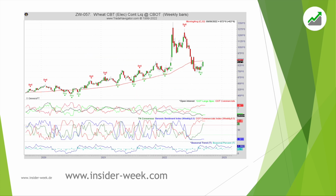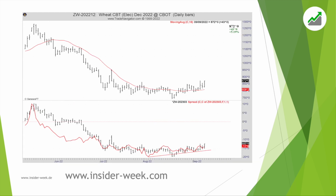Next market, wheat. Here we can see that the price dramatically increased in the past. Then we had a sell-off and now we received a buy signal at the support level. We can see that the seasonal trend is rather sideways. That means that it doesn't object to a potential long trade. Furthermore, we can see that the commercials' net position is above the zero line, which is a bullish pattern. When looking at the spreads, we can see that the spreads are moving in line with the price, which means that there's also no objection from the spreads with regards to a long trade.